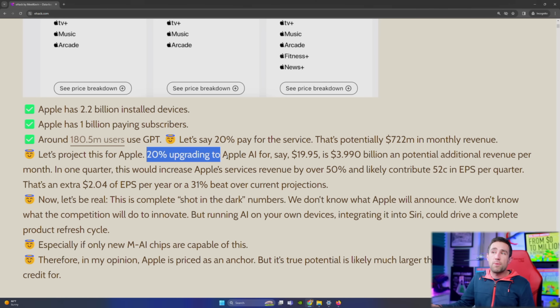Let's just assume for a moment that 20% of people are willing to pay, say, an extra $20 a month for Apple AI as opposed to GPT, which really wouldn't cost you anything extra because you would probably just be replacing your GPT subscription, which likely hurts Microsoft in comparison to Apple, especially since they have a 49% stake in OpenAI. But anyway, I actually think this could lead to a 31% beat in Apple's expected earnings going forward, and then I expect that to compound.